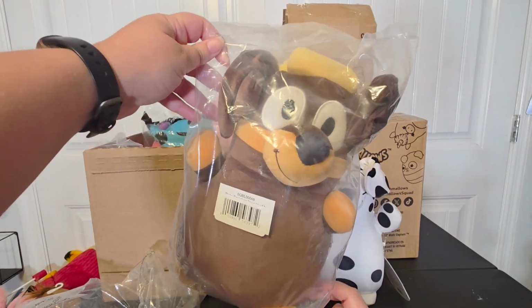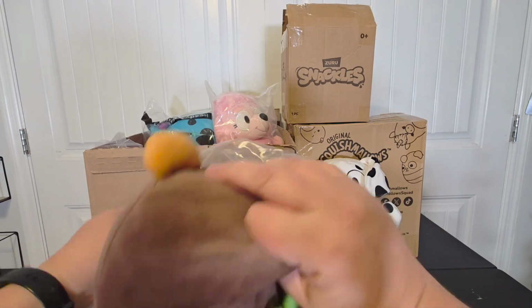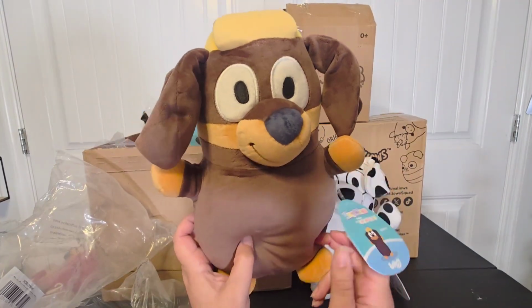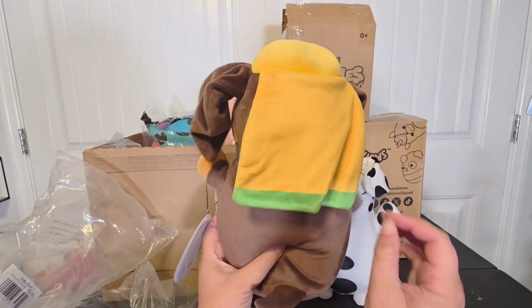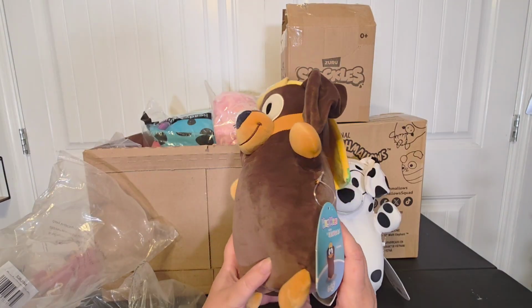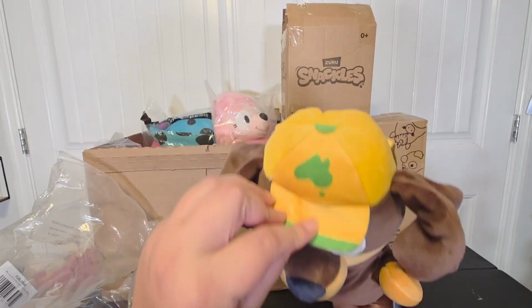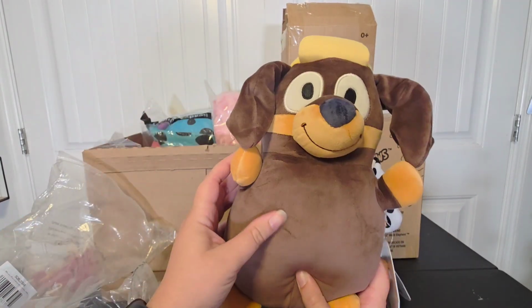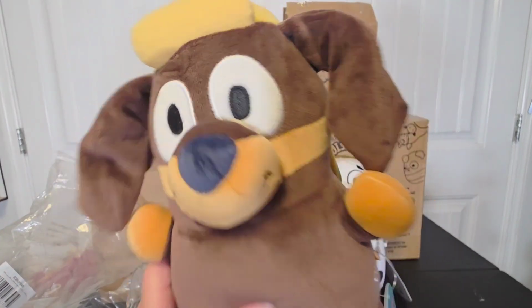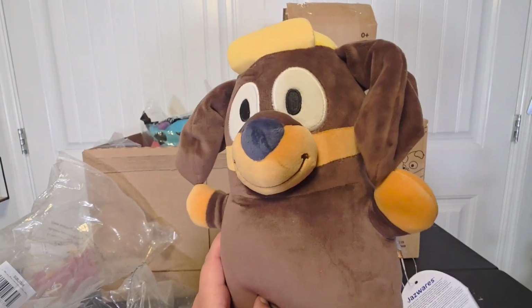Next up, we have one of my favorite Bluey characters. This is Snickers. Snickers is a Dachshund. I love Dachshunds. I actually have two of them. I swore I would never own one, and then my husband made a comment that he wanted a weenie dog. And you know what? The next day, the universe sent me a weenie dog. Literally, the next day, someone I worked with said, "Hey, you want a dog?" And I was like, "What kind of dog?" And they were like, "A Dachshund." And I was like, "Well, darn it, I guess I do."